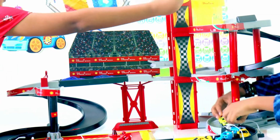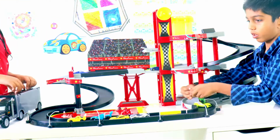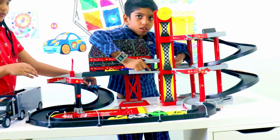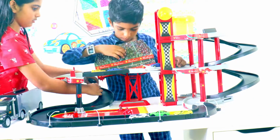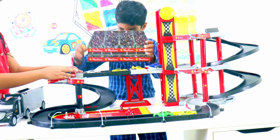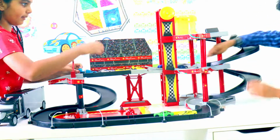Can you make him faster? Okay. Let's go, cars. Going up. Beep, beep. Now all cars are coming and going from the lift. Oh, how does that happen? The cars just fall down. Oops, again. Okay, can you fix it? Okay, it's fixed.